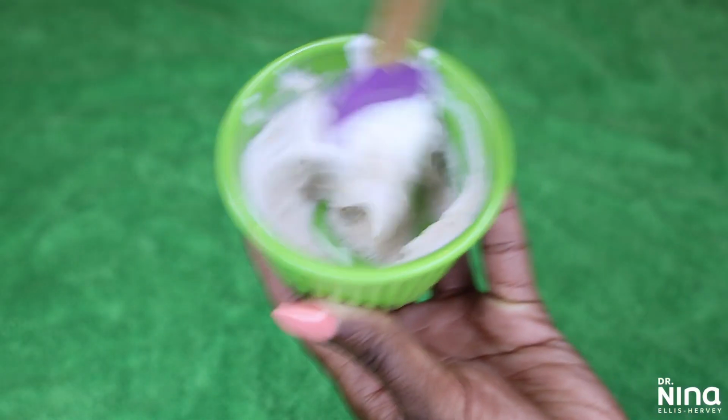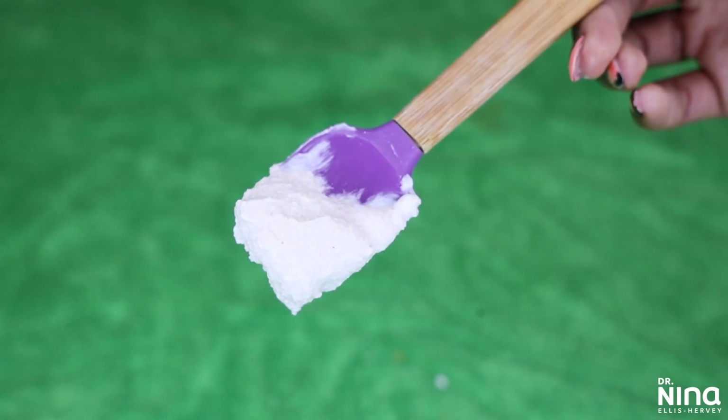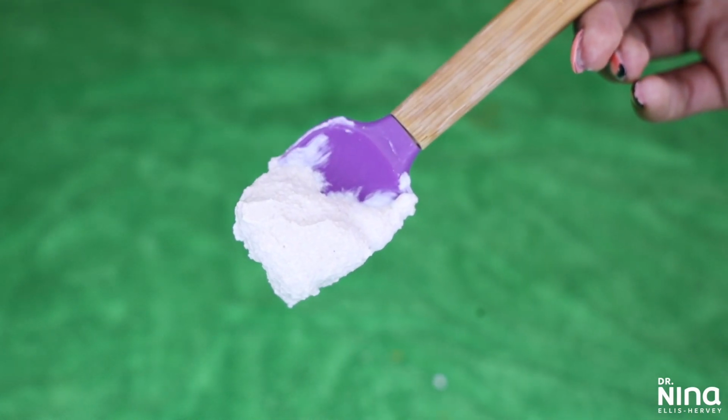When I'm using this as an exfoliator, I use it about twice a week, and I store it for up to a week. Also, remember it has lemons in it, so you'll want to keep your skin protected from the sun. Now, of course, you know your girl got some quick fixes.